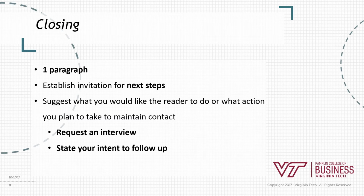Finally, the closing of your cover letter should again be 1 paragraph. You may choose to briefly summarize what you've told the reader so far, and then you'll want to make sure that you establish next steps. This might be cordially requesting an interview or a phone call with the recruiter. You may also let the recruiter know that you intend to follow up in the next few weeks. Be polite and avoid making demands in this section, but be clear about what the next step is.